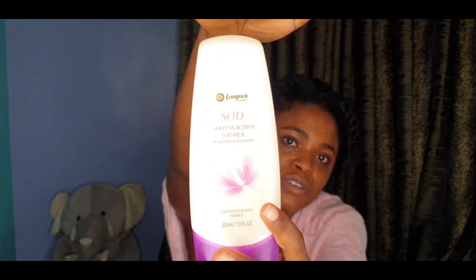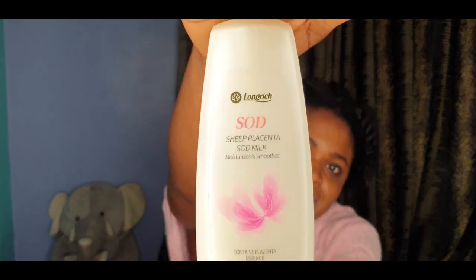After rinsing off my hair, I'm going to go in with my salt cream as my leave-in conditioner. It looks like you guys didn't see the name in the other video. So after washing off my deep conditioner, I'm going to go in with my salt cream as my leave-in conditioner, and I'm just going to apply this to every section of my hair and leave it to dry.